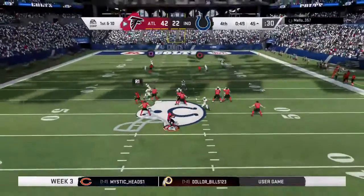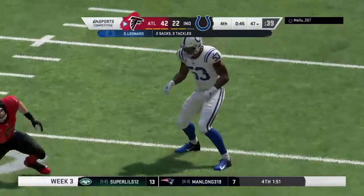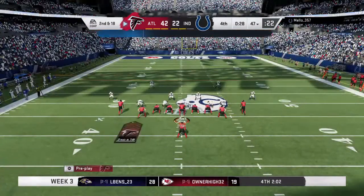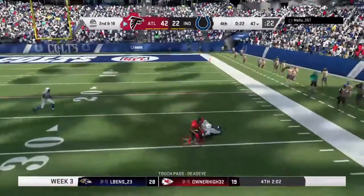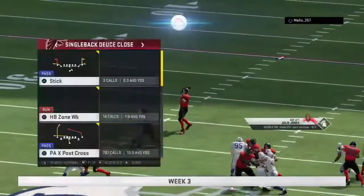Trying to shake off the interception. He'll look to throw. And they're going to get him. He's taken down for a sack. Back at the 47-yard line. Darius Leonard able to get in there for his 2nd sack of the afternoon. They try to throw on 2nd down, but this one is incomplete.